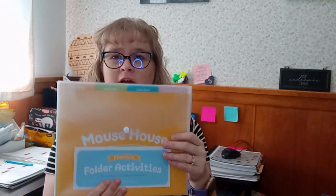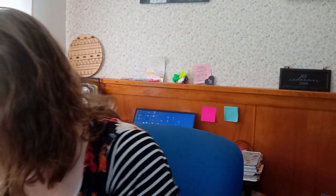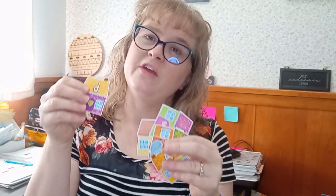Next, we have the games, the folder activities from the Good and the Beautiful. We have only done 2 of these so far. If you haven't seen these, all my pieces are going to fall out. So there's just different little folders, and this one has little folders with little houses with letters on them. And then it has a mouse. And you hide the mouse under one of these while the other person closes their eyes. And then they try to guess which one you hid it under, but also saying the letter sounds.